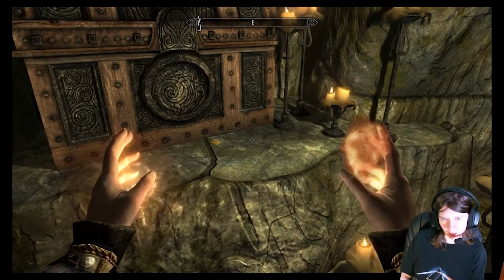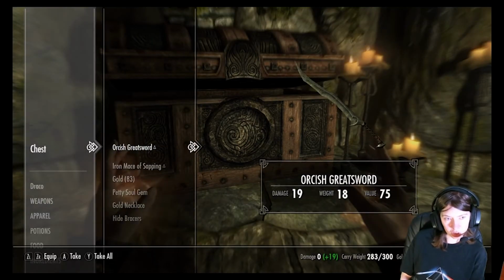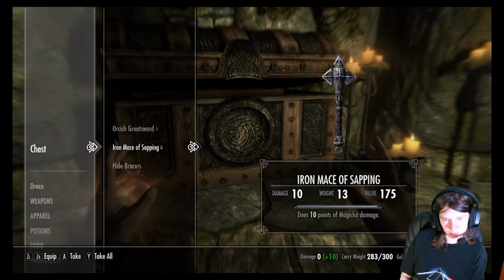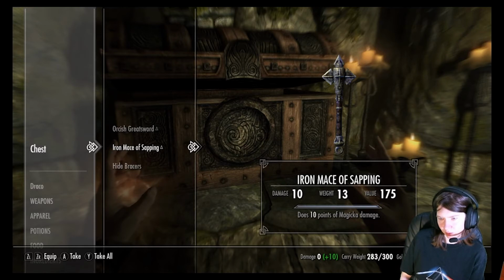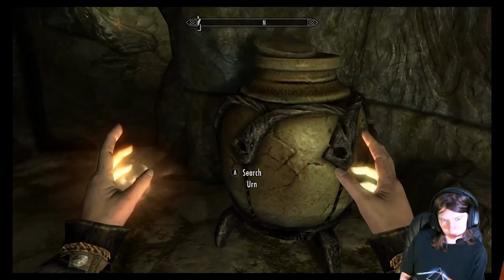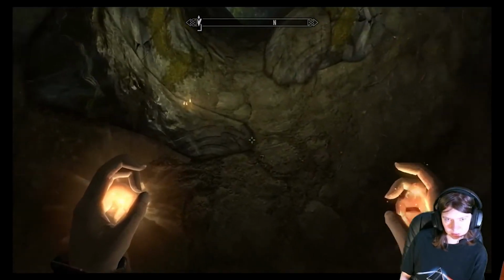I'm a poor mage in this game. I need gold to get spells. Orcish greatsword. Iron mace of the sapping. Does 10 points of magicka damage. Gold necklace, could sell that. Iron mace of the sapping. Yes, I like the idea of selling stuff. First thing that I'm going to do when I get out of here. Sell stuff.